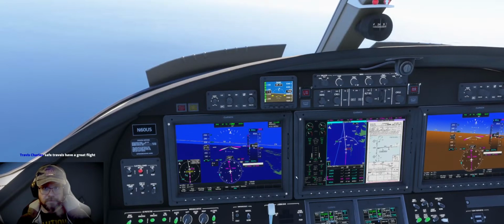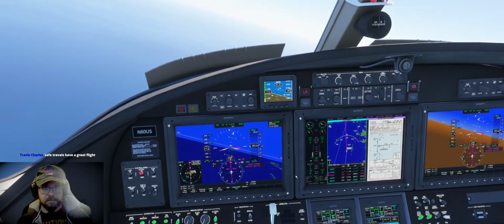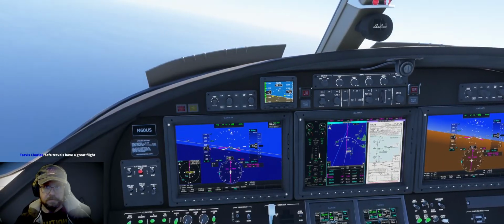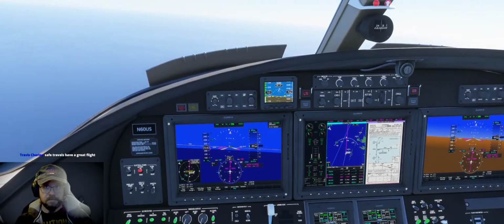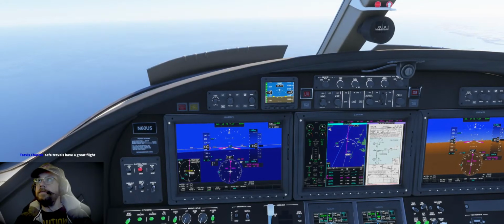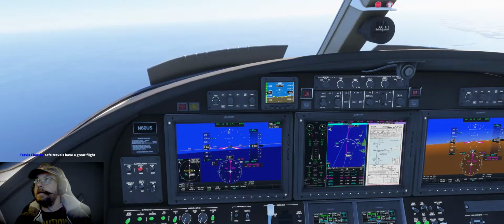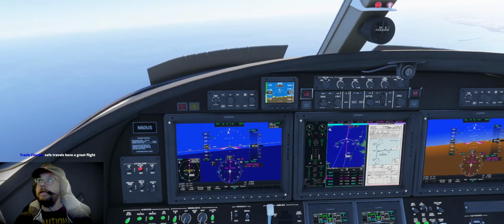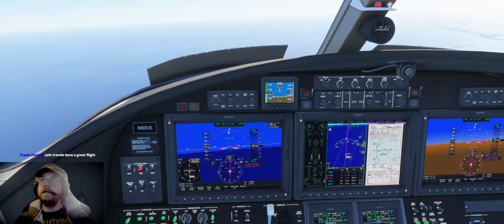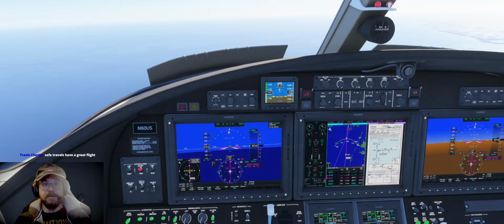Citation 60 Uniform Sierra, Miami Oceanic approach, good evening, Key West. Altimeter 29.94. Expect the RNAV runway 9 approach into Key West via Vanity. Altimeter 2994. We'll expect the RNAV runway 9 approach via Vanity. 60 Uniform Sierra.